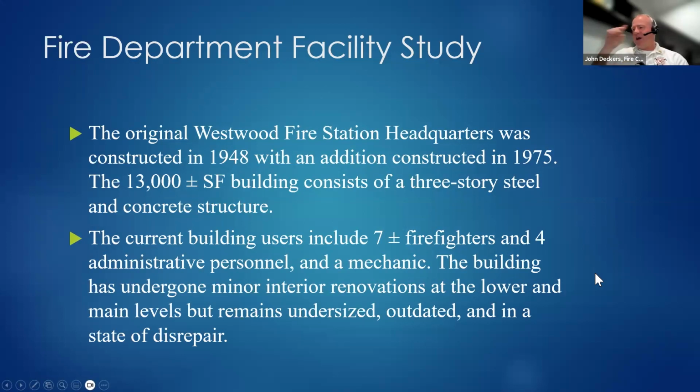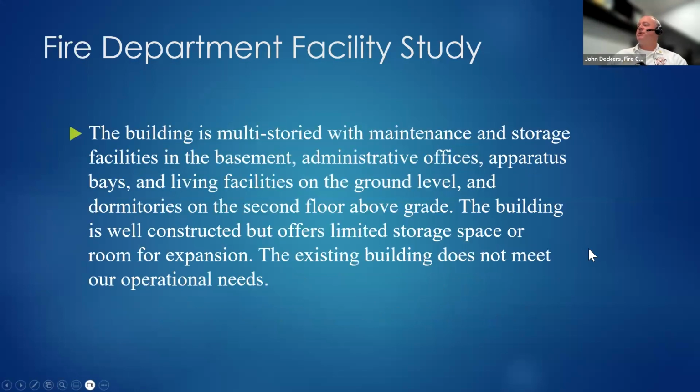We recently put some Band-Aids on it to make it livable for our staff, with some minor interior renovations at the lower level and the main level. But it's still undersized, outdated, and definitely in a state of disrepair. The building is multi-story, with a maintenance and storage facility in the basement, and administrative offices, apparatus bays, and living facilities on the ground level, dormitories where our firefighters change and live. It has very limited storage space. You're going to see that from a couple of the pictures, and the existing building does not meet our operational needs.